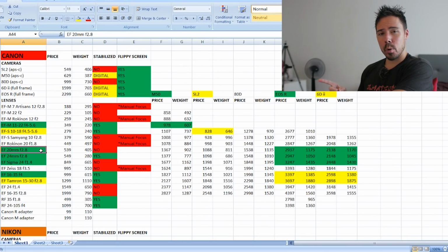So looking at the lenses, the 20mm f2.8 sounds super exciting, but is not stabilized, and neither of these cameras have stabilization, so you'll have to use the digital stabilization or a gimbal, and you'll have to test that out. I don't know what the focus is like on that lens, but I love that focal length, 20. It sounds like a good lens. The 24 is stabilized, so that might be something, and it's lighter, so that could be an ultimate combo with either the Canon R or the 6D.